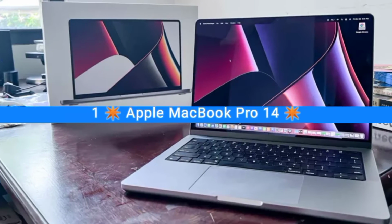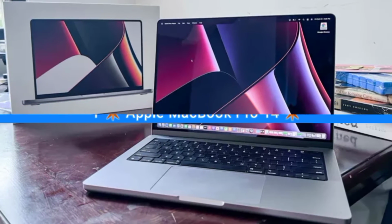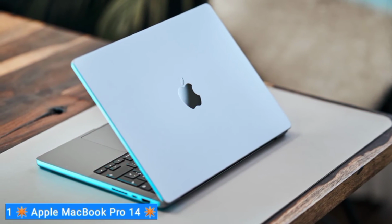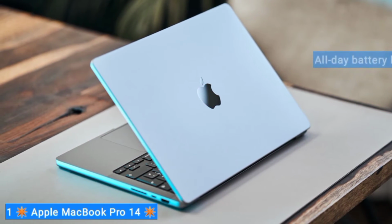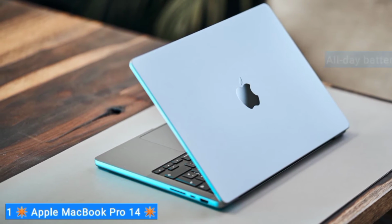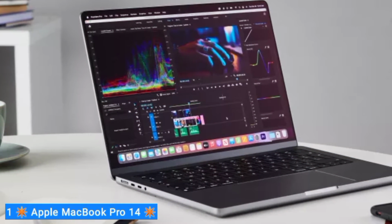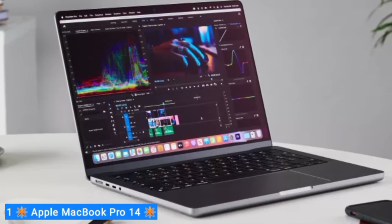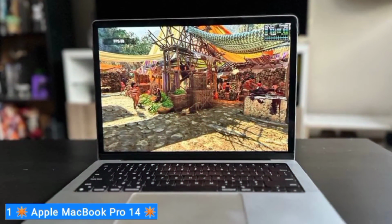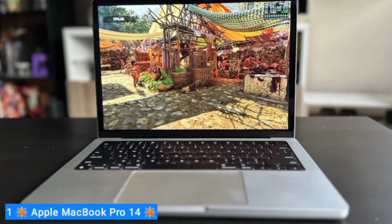Number 1. Apple MacBook Pro 14. The best laptop for college we've tested is the Apple MacBook Pro 14. This premium model has a sleek, compact design, sturdy build, and all-day battery life. You can spec it with an M1 Pro or M1 Max SoC, both of which can handle nearly every type of workload, making it an excellent choice for students in fields like graphic design, architecture, or engineering. It gets a little hot under load, but the fans never get loud, so you don't have to worry about causing too much noise in a quiet classroom.